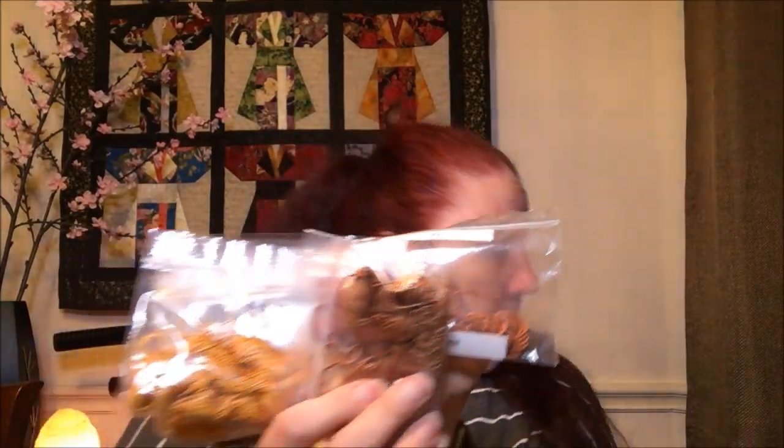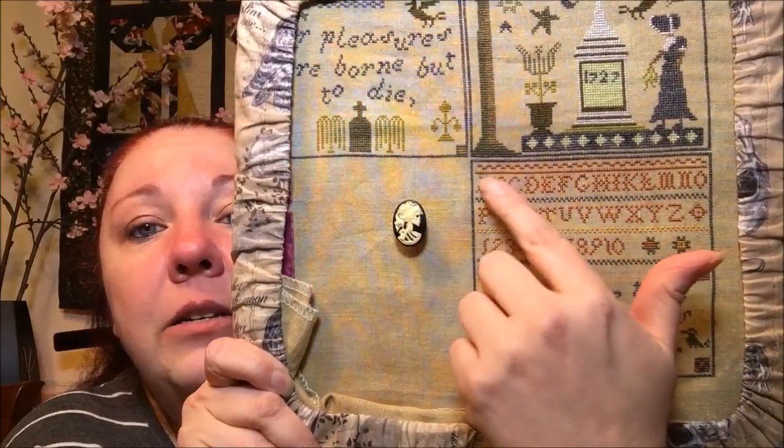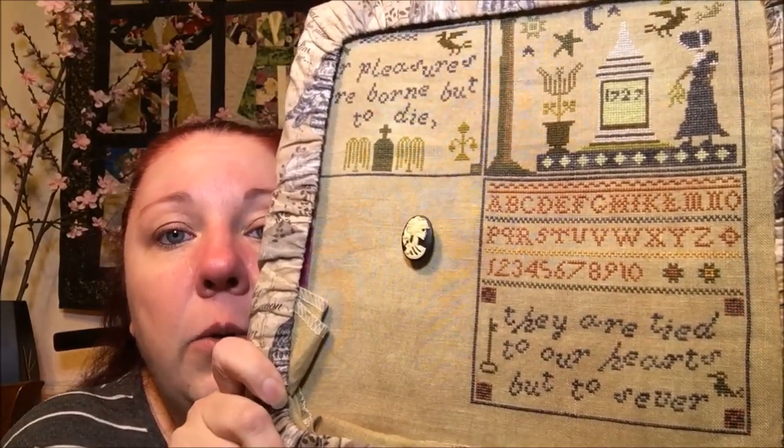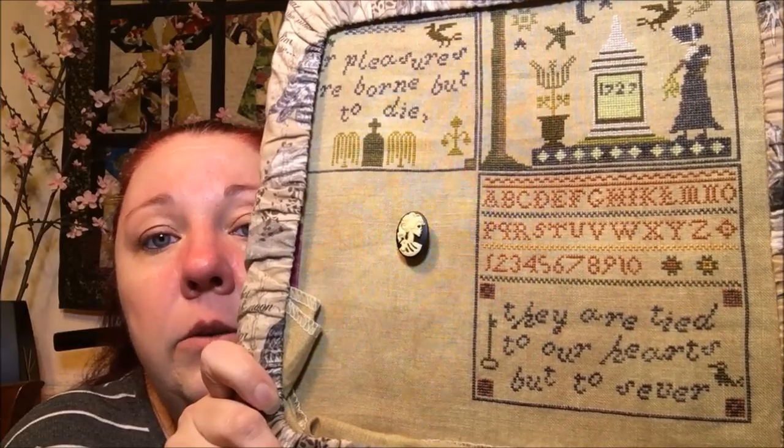And excuse me, it's pretty darn close. It's a little bit redder, but it is pretty darn close. So I ripped out all of these two bands, these two decorative bands, and then all of this line of alphabet, and restitched it with the new Valeries. Very happy with it. And then proceeded to stitch the rest of the block.